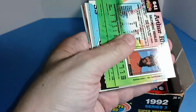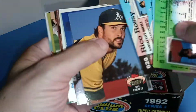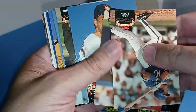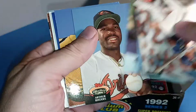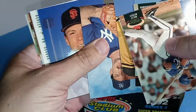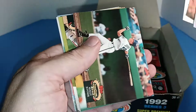I think we're maybe about halfway through the box. And so far, no Griffeys. If I get through the whole box and there's no Griffey, I mean, I won't be out a lot of money because this was a minimal cost to me, but I will be seriously bummed.